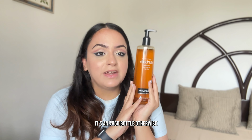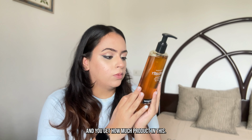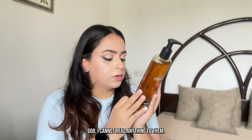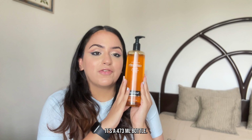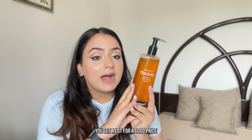I got this for 782 rupees. It's an 850 rupee bottle otherwise, without sale, and you get how much product in this? I cannot read anything on this. A 473 ml bottle. You get a lot for a good price.